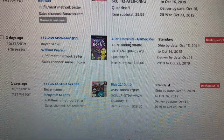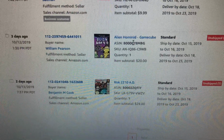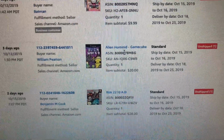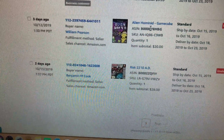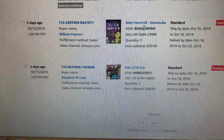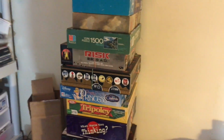We got Alien Hominid for GameCube. I had this up for like 35 or something, and I just had to keep lowering it. The rank wasn't great. It's like 20,000 something. But you know, got $20, which I picked it up in a lot of GameCube stuff, I think, obviously. And then I got Risk 2210 AD for $28 plus shipping. So get Risk here.